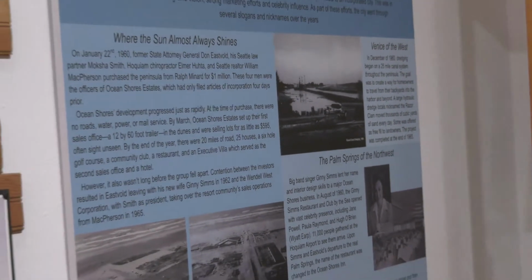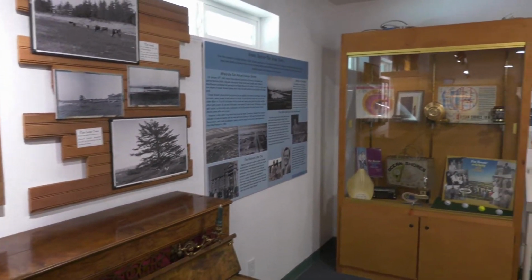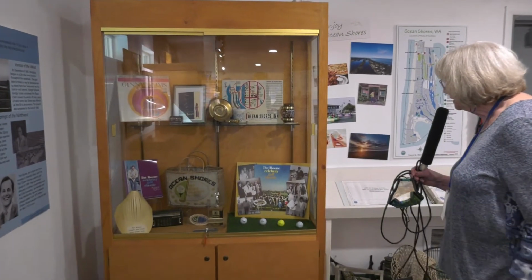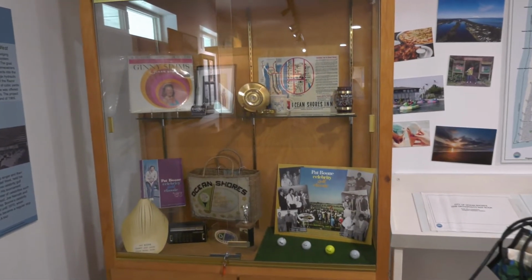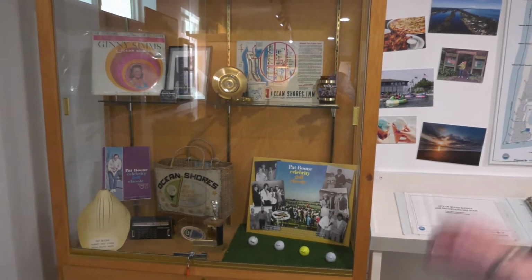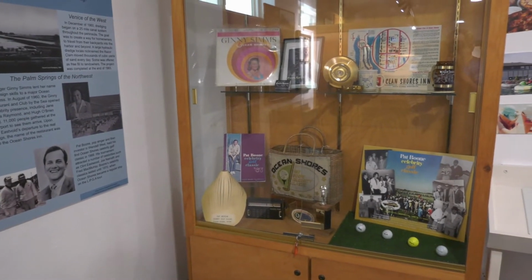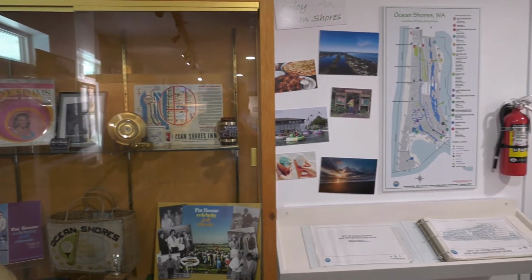Of course, after the ranch was no longer there and we started to develop the town, a lot of people are going to remember from the early 70s that we used to have the old Pat Boone Celebrity Golf Classic out here, and so we have a lot of the artifacts from back in those days, the Ginny Sims information, a lot about the old hotels and whatnot, and what we call the boom years of Ocean Shores, and just a little bit more information about the city and the town.